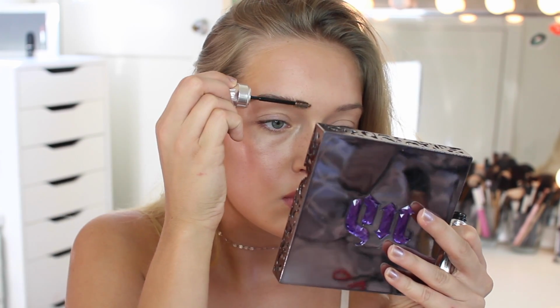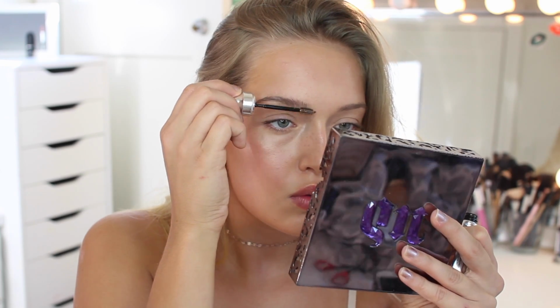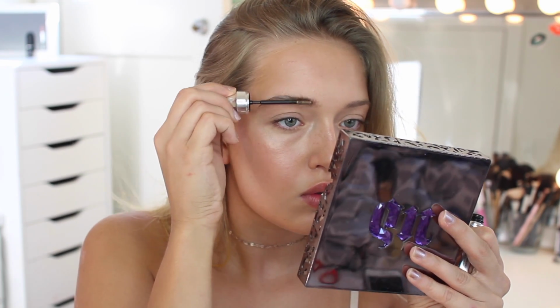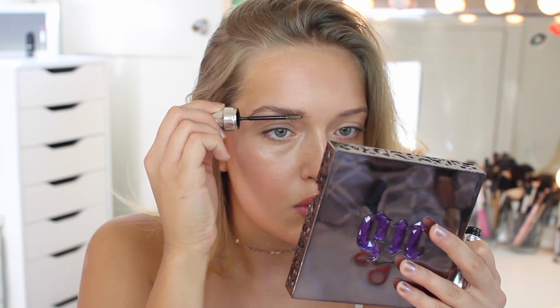And this is what the whole glow thing looks like afterwards. So anyways, next I'm going to be using the Benefit 3D Brow Tones. I'm in the shade 2. And I'm going to be first buffing that into my hairs at the front of my brow, and then I'm going to be brushing it through.